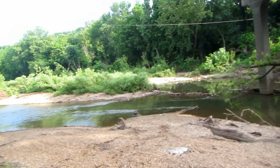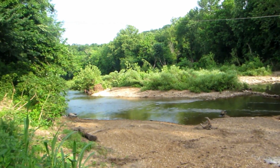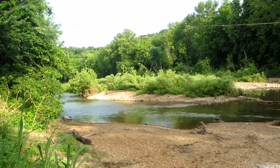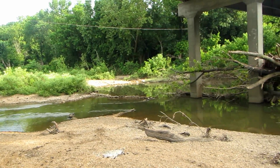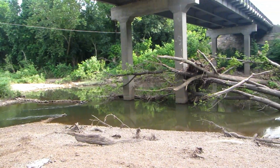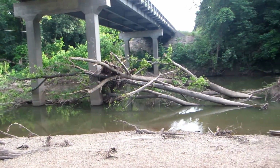So come along with us, and we'll take the other truck and our 2 kayaks and go up where we are going to launch our boats and float down to this point. We're going to have a lot of fun, and I hope you have a lot of fun watching us.